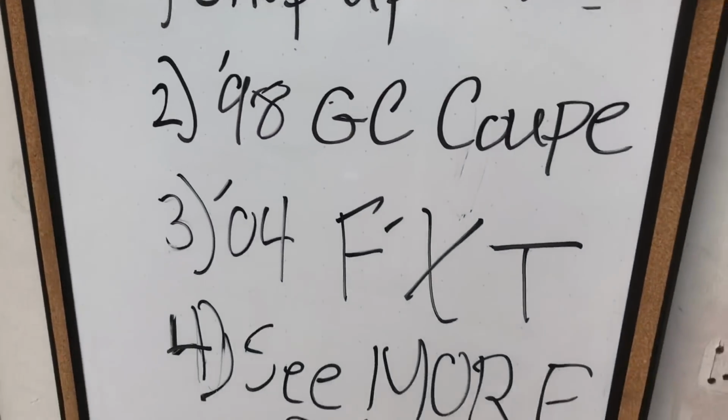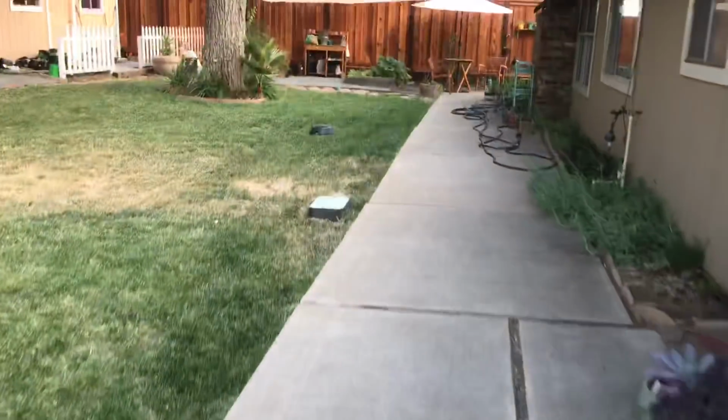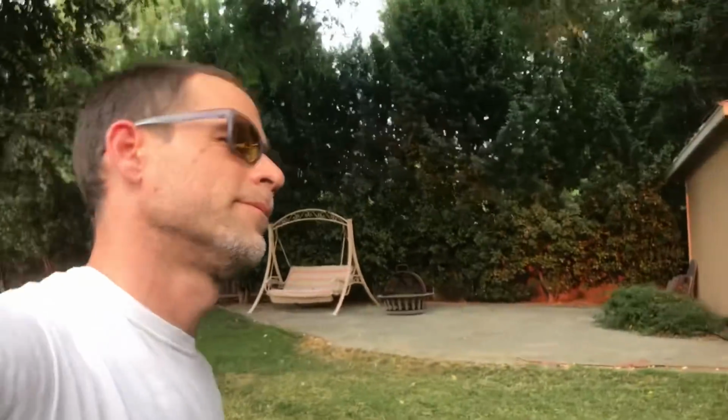All right, what's next on the list? 04 Forester XT. Let's go check that out. All right, I'm going through the side door because the garage door is closed. We can't get in that way. I should have opened it before I started filming, but I didn't. The light's so good right now, I just wanted to start filming and get this thing done.